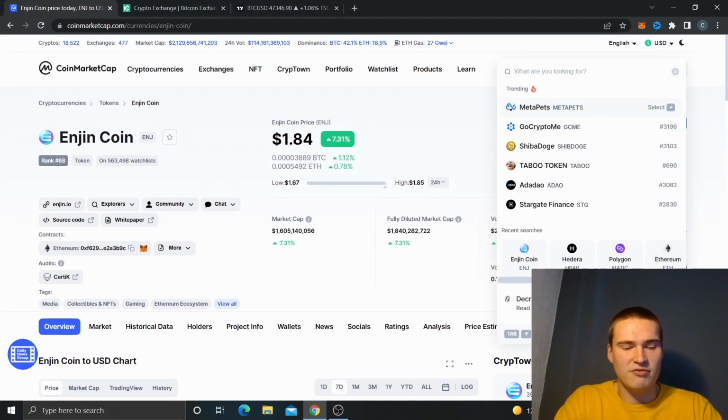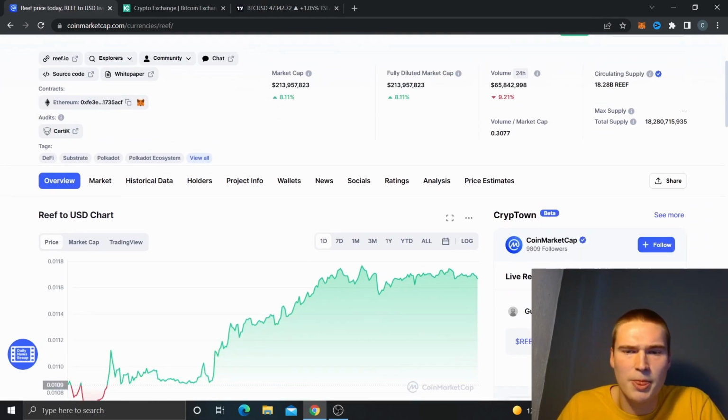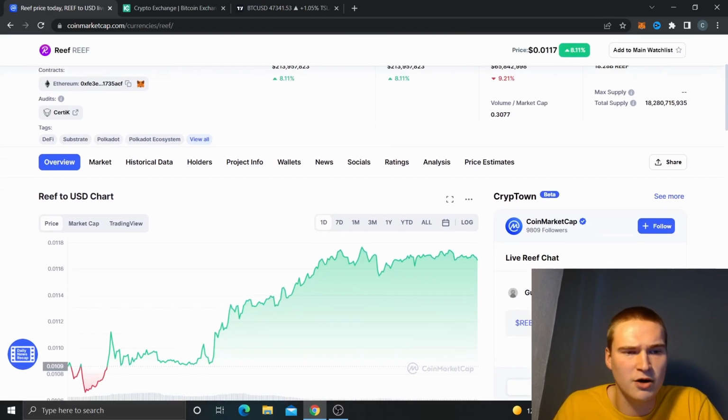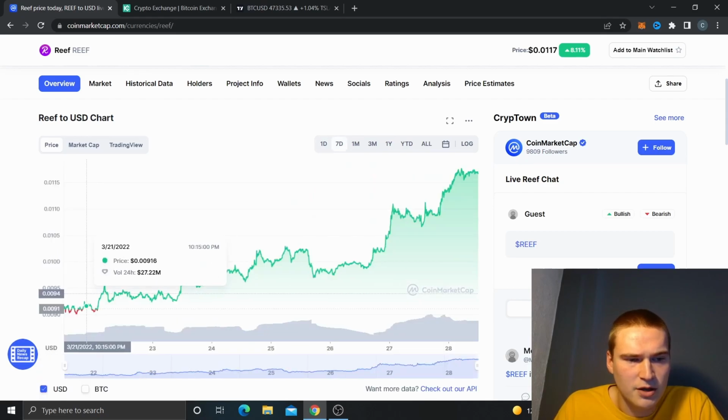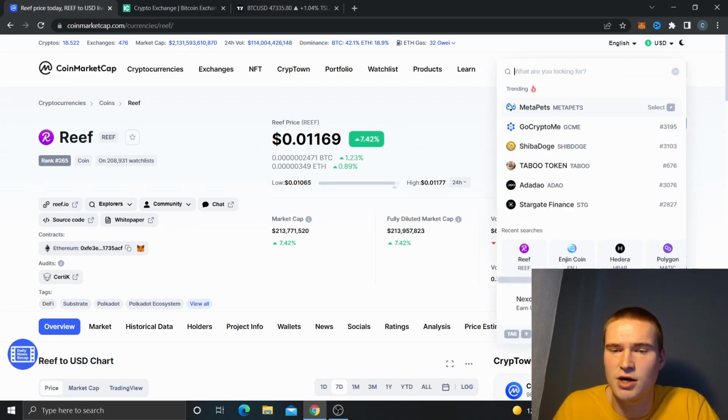And then we have left Reef, which I don't think is doing too great. It's up 8% right now. The volume is still high as well. And compared with a week ago, it's up from like 0.9 cents to now 1.17 cents. Looking good, more than 10% as well.